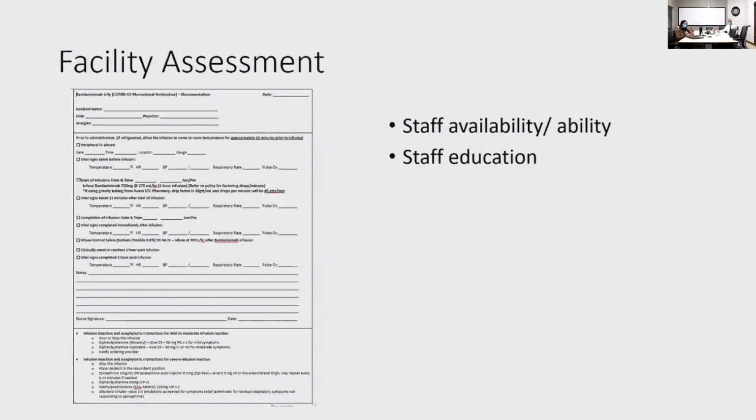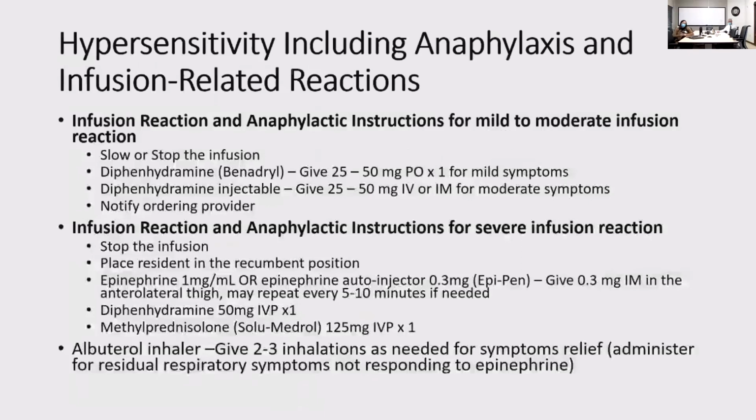We really wanted to make sure that our facilities were prepared. And so we created these protocols, and it's hard to see right here, but this is the administration protocol, and it walks through the time of the IV placement and all the vital signs that are required, along with the recommended medications if there is an anaphylactic reaction. Part of our process when we dispensed the medication and the required supplies, we did send out an extra emergency kit that contained these medications so that they had them readily available when they were administering the medication.